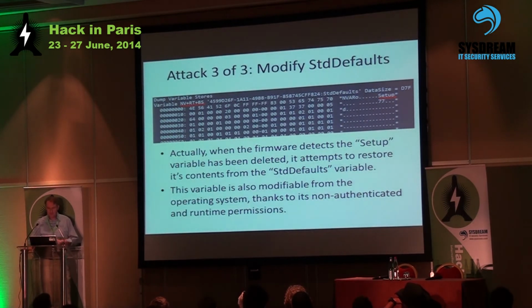The third one is really just kind of an offshoot of the second one, because we found out that when we do this, despite secure boot being disabled from the OS, when we do the actual reboot, the UEFI firmware, before secure boot is even part of the picture, detects that the setup variable is gone. So what it does is restore the contents of that setup variable from another variable called Std Defaults. Now, Std Defaults unfortunately suffers from the same malaise as the setup variable. It's located on the non-volatile flash. That's not really a problem. Boot services, who cares? But it is still available from the runtime services without any authentication whatsoever. So if you're going to modify the contents of your setup variable, you may as well also modify the contents of the standard defaults, and thus you have a little more persistence in making your secure boot policy more permissive, or someone else's secure boot policy more permissive.